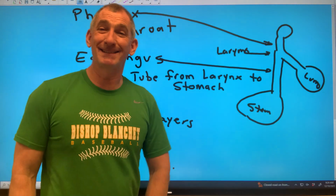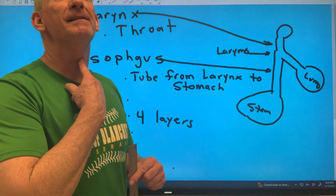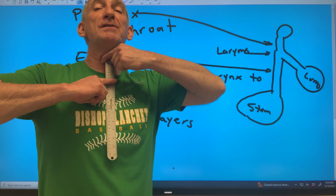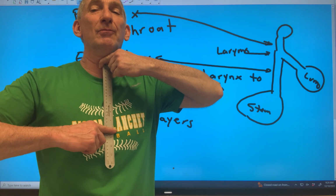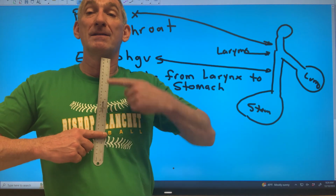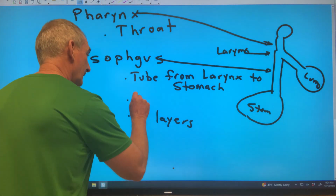I ask you, Blitzen, how long is it? There's the Adam's apple. Tell me when to stop. Blitzen, where's your stomach? Tell me where your stomach might be. Where is it? Blitzen, you're right. It's about right here. So that means your esophagus is about 10 inches long.